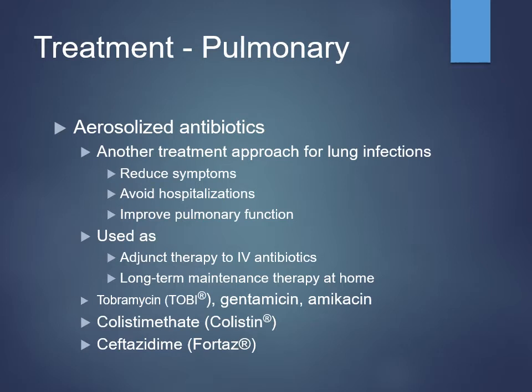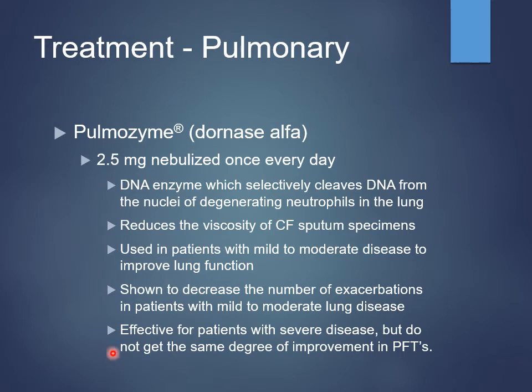Even though you may find that systemically it may not be a great drug, you may be able to get some benefit using it from an aerosolized standpoint. Because again, it all goes back to concentration. You can overcome resistance by driving with the concentration. However, I can't do that systemically because then you see toxicity develop, right? So these are things to consider. Okay, so those are kind of the main antibiotics you use from an inhaled standpoint.